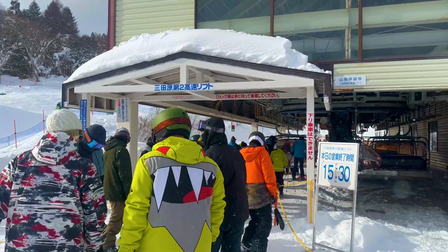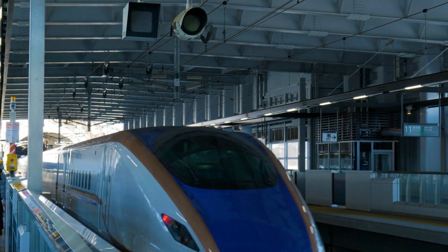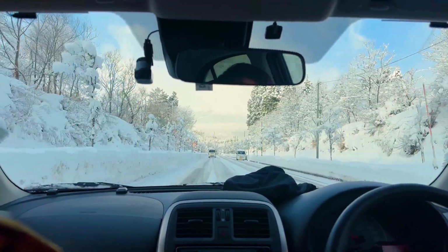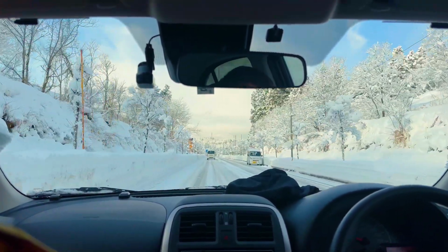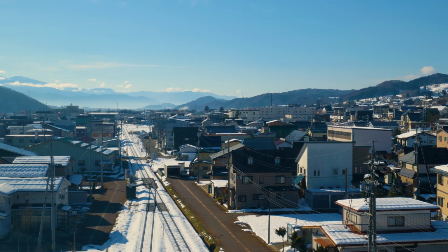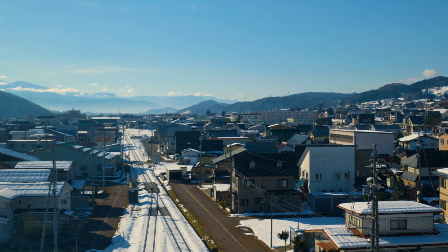We've got the basics of the ski resort down. Now let's talk about getting there. Three of the main options include the Shinkansen, highway bus, or renting a car. If you're travelling with the JR Pass, then the Shinkansen is probably the most convenient method. From Tokyo Station, you can access a few different ski areas in just 2 to 3 hours.